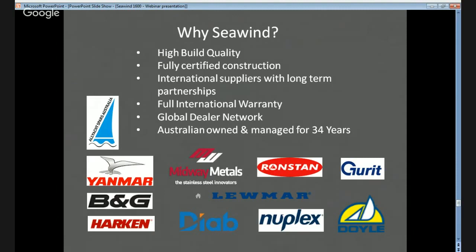We have full international warranty. We've got a 5-year structural warranty on the product, and that's around the globe, full global dealer network. And I think it's important to note as well that Seawind Catamarans has been Australian owned and managed for 34 years. And your 5-year warranty has a lot more value if it's with a company that's stood the test of time.